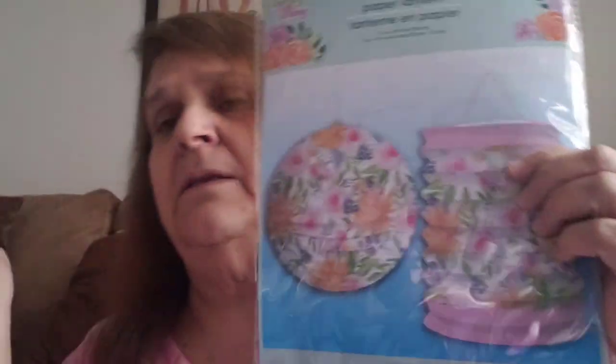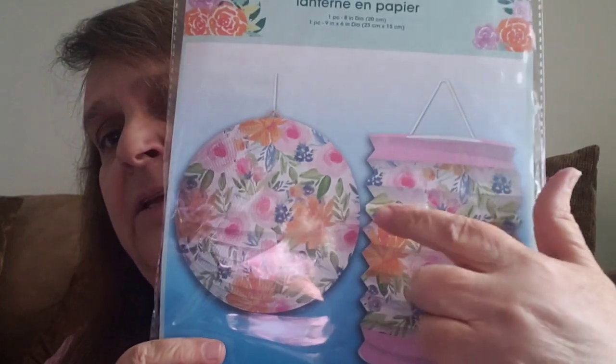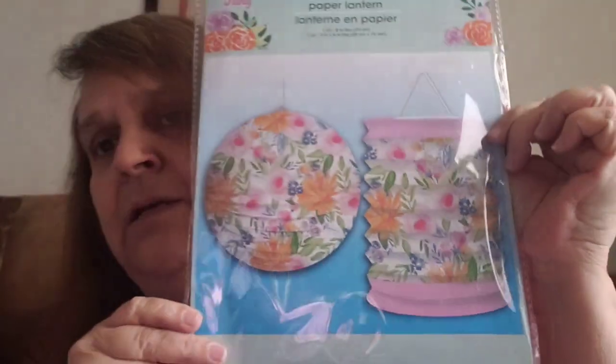I saw that a lot of people have been hauling this paper lantern. This one is a 2 pack. I'm going to hang it in my rock garden. The other one that they had there had butterflies, but I just got these. And it comes 2, so I picked that up.